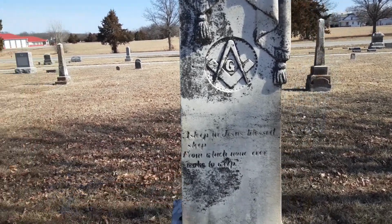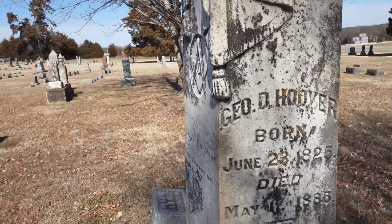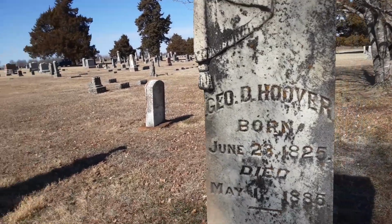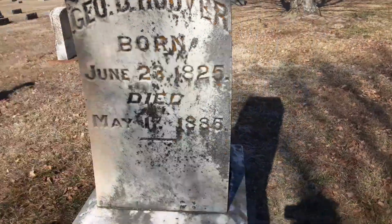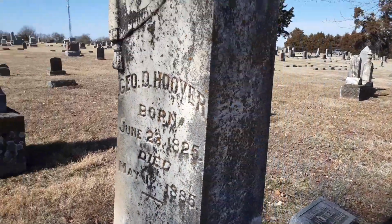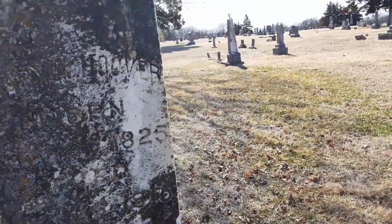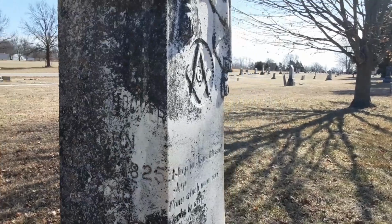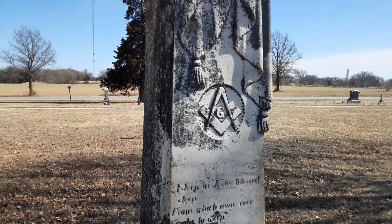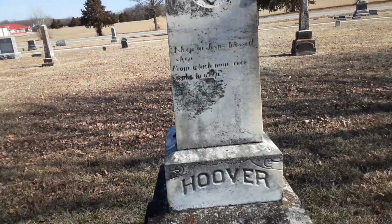I was just reading this. Sleep in Jesus, blessed sleep. So we have George Hoover. He was 60 years old. And he died, well, the day would have been my birthday many, many years before, but I'm assuming this is his wife, possibly, or daughter. Yes, because here's Mary on this side of the stone. That is so cool. Very pretty.